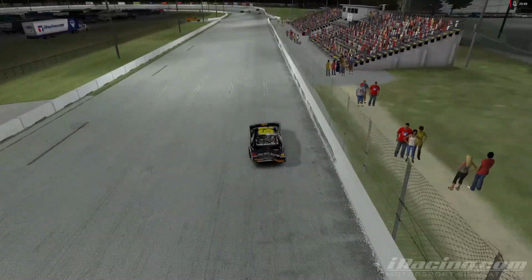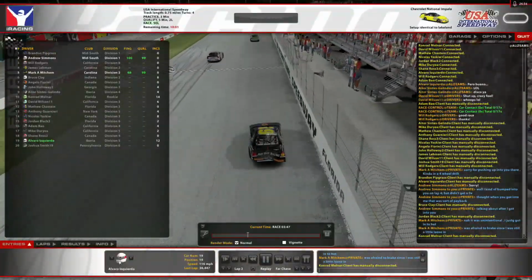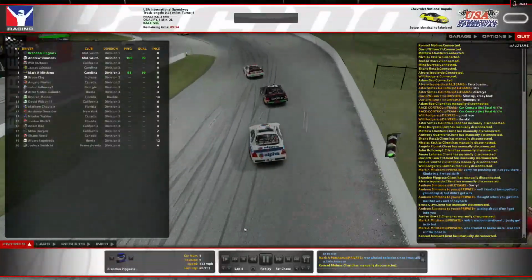Oh, geez, don't do this crap to me again. Let's see if we can fix this problem. See if we can fix this thing. I don't know if there's a way to actually fix this or not. See, it's just sticking with the number 1 car. I hate that. I hate when it does that. I don't know why it does that. It's so stupid.